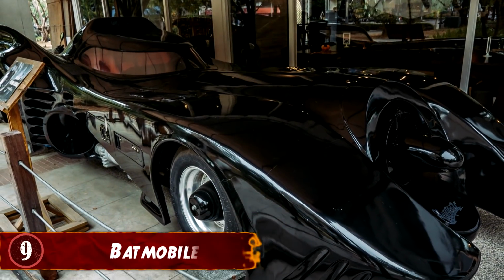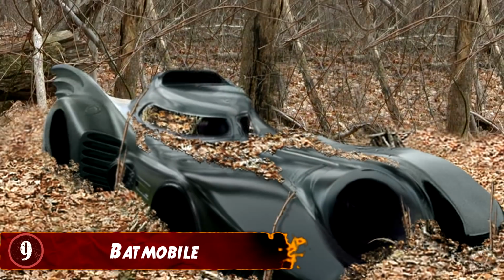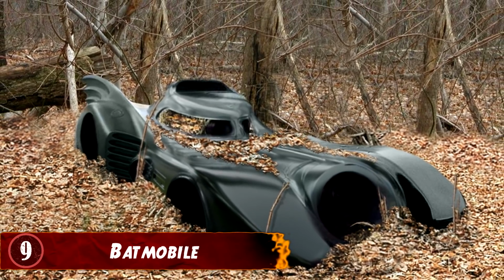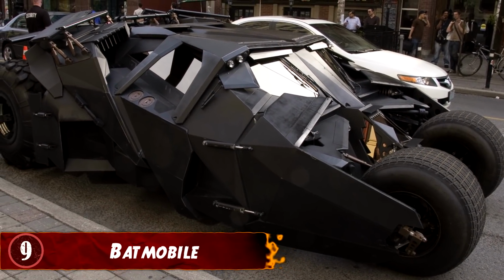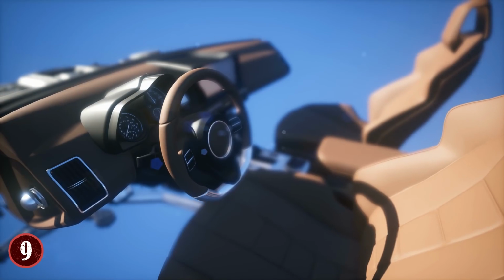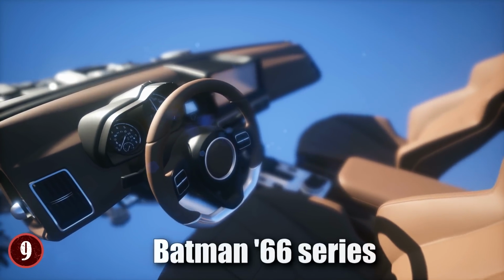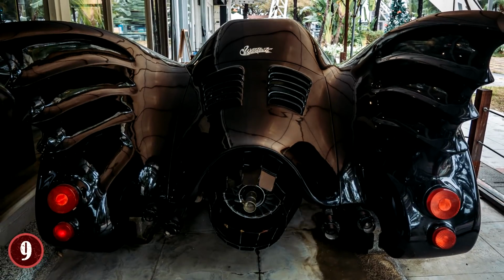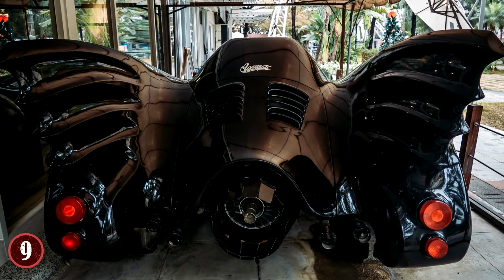Number 9. The Batmobile. It might surprise you that the Batmobile is being mentioned, especially when we tell you that this is a forgotten vehicle. Which, let's be honest, is odd, because arguably the Batmobile is one of the most recognizable vehicles in all of history. From the first live-action Batmobile via the Batman '66 series, all the way up to the Bat Tank from the Dark Knight Trilogy and beyond, the Batmobiles are iconic. So how can they be forgotten?